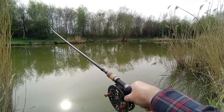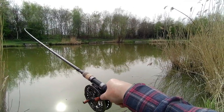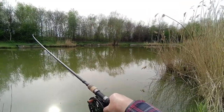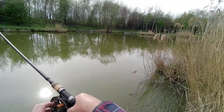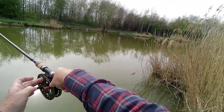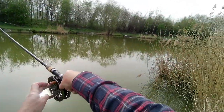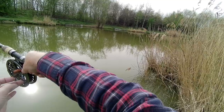Well, I'm into something again. It's gone scooting off to the centre of the lake. I better stand up for these fish because I've got to try and keep them out of the corners here. It's going around the side of the reed, isn't it? Oh dear. This is not good.